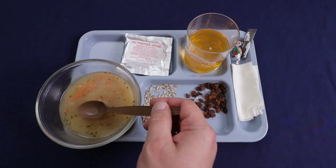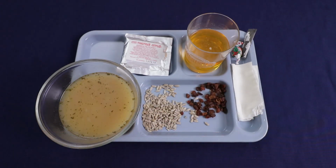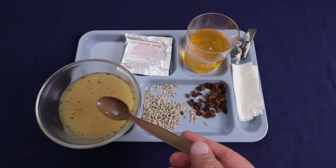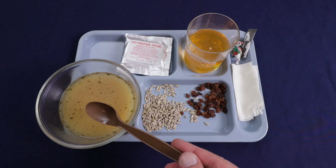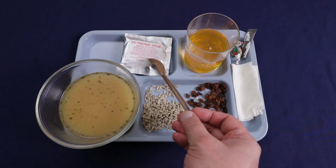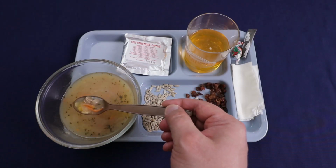I'm gonna just get a little taste of the broth. See how spicy it is. And actually, it's a little bit peppery. It's not too salty. You can taste a little bit of the onion. But it's really not spicy. I mean, if you want to make it spicy, you can add the spicy tomato sauce. But it is very heavy on the coriander, and I don't think it would go very well with this. I think this is just fine on its own.